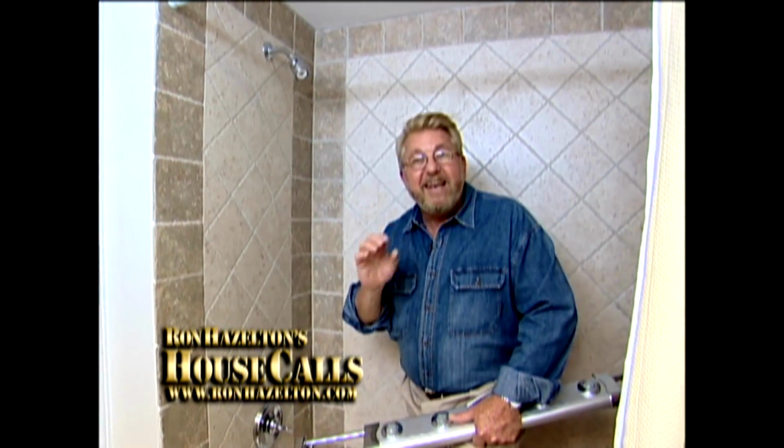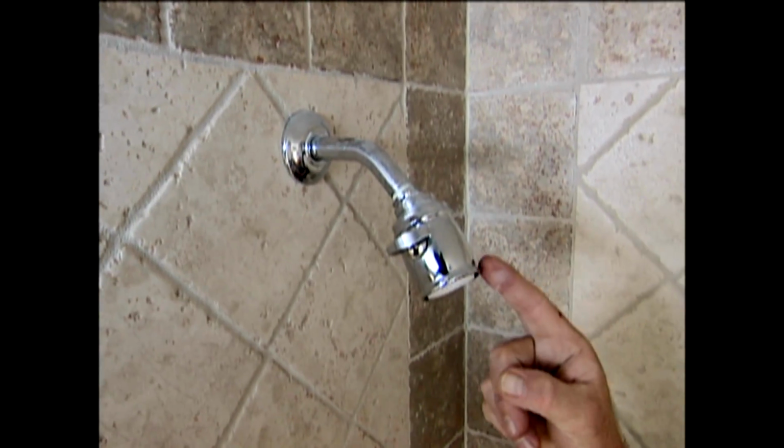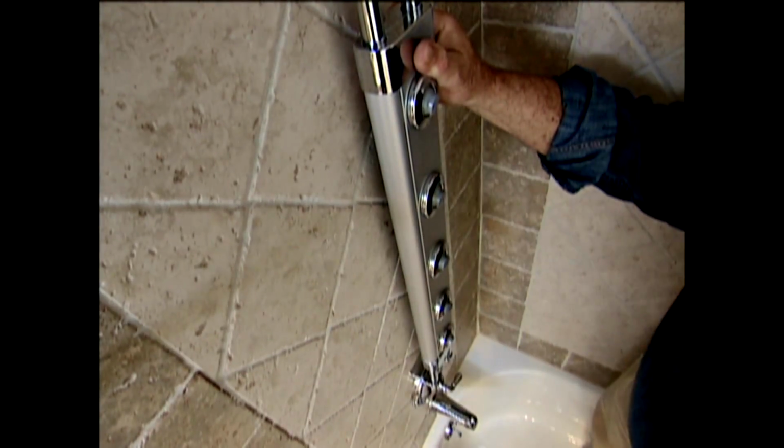This is our guest bathroom, and you know what I was thinking? It'd be really nice to do something special for our friends when they came to visit. Now, I came across this product which converts an ordinary shower head into a hydro massage spa type shower head. They say it only takes a few minutes to put this in. I'm going to try it out.